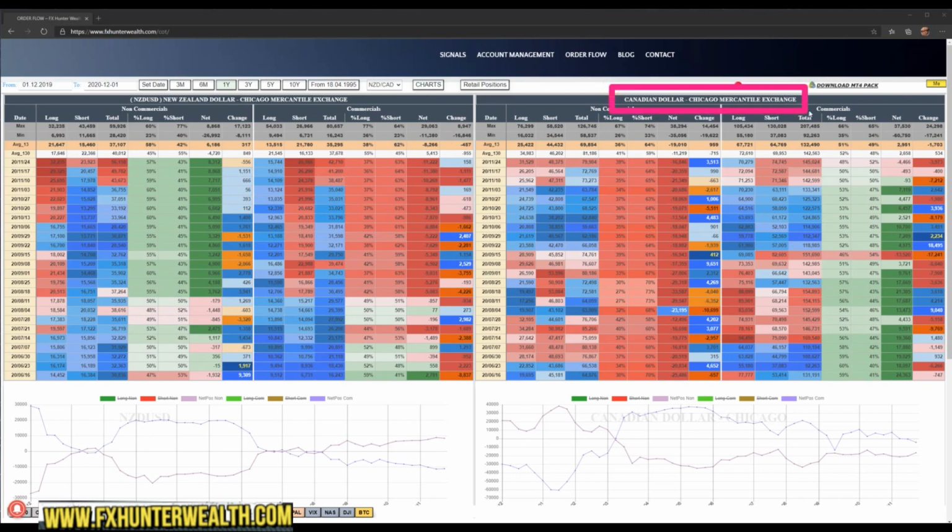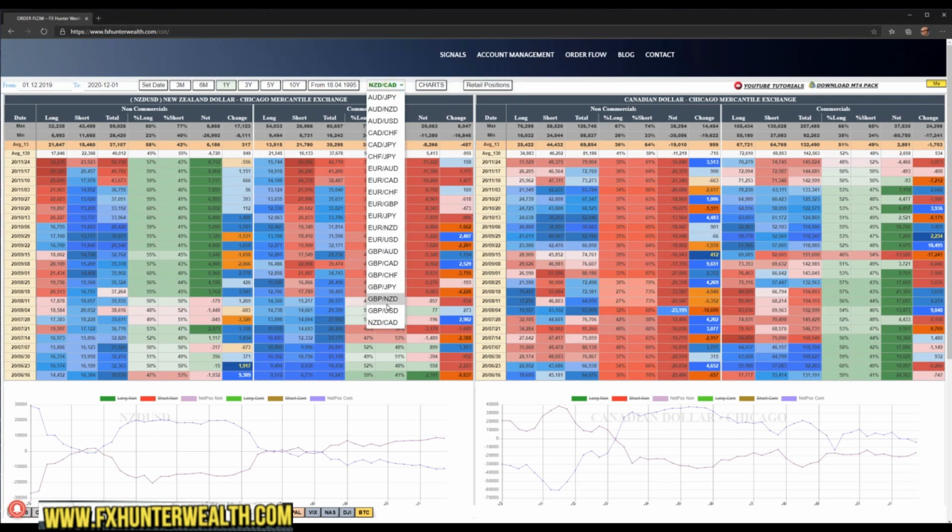On the right side, we have the Canadian dollar. What we are seeing here is slight growth in the long positions, but the shorts have been growing as well. So it's like 39 to the long side, which is quite not much happening in here. It's basically in a big range right now. It's moving up and down around a 150 pips range. It's possible to trade, but definitely not for any big targets.